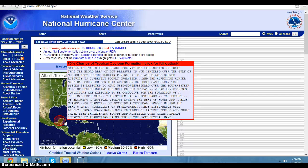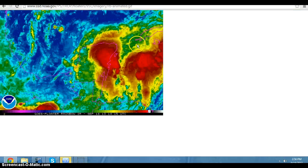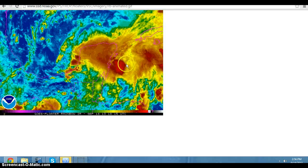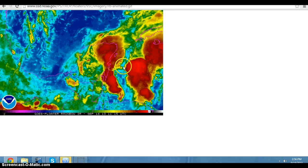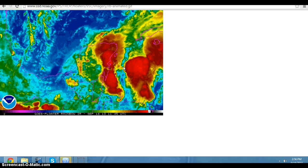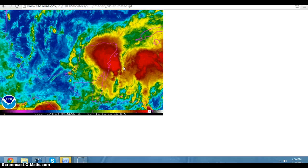First of all, we're here at the National Hurricane Center website. We do have a 70% chance of development here in the southern Gulf of Mexico around the Yucatan Peninsula. Let's go take a look at it. Here's the system right here. As you can see, it is not very well organized, but this would be the center of it right here. There is some new convection trying to flare up. It could be a depression within the next day or so, but it's not a big deal just yet, but it will have a role on the upcoming system.